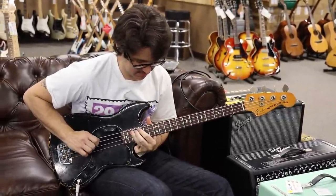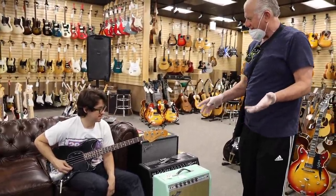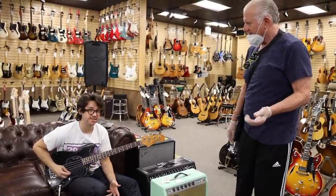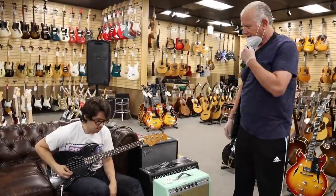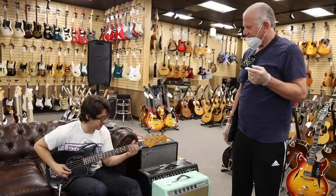It's so easy to play, you can tend to play too much on this thing. Absolutely. It's kind of like a guitar. Very easy to play. But it doesn't lack any volume or punch.